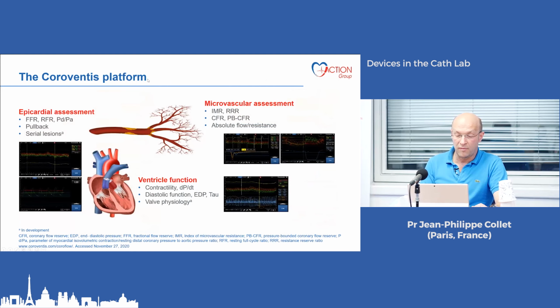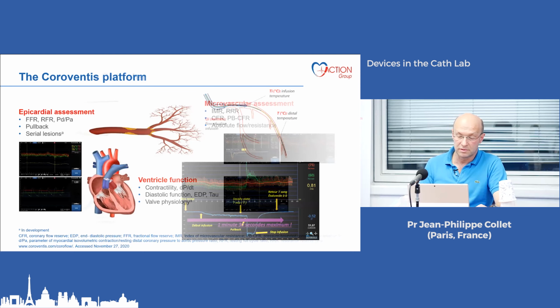And now we have lots of easy tools to assess epicardial flow with the FFR, the RFR, and now we also have specific dedicated tools to evaluate the microvascular stage. I think that IMR and CFR are very useful tools, as well as absolute flow resistance. And this may end up with dedicated treatment for these patients, and at least they know their diagnosis, and we can adjust the treatment. It is very important to think about these tools.